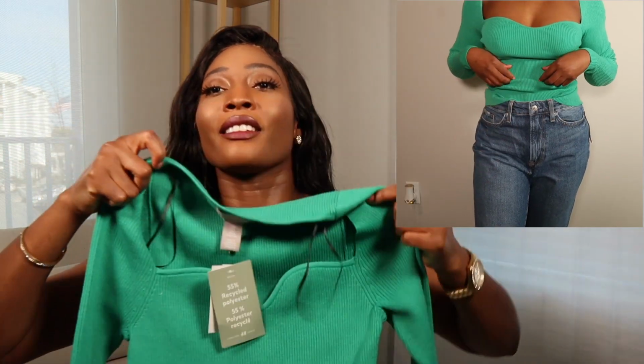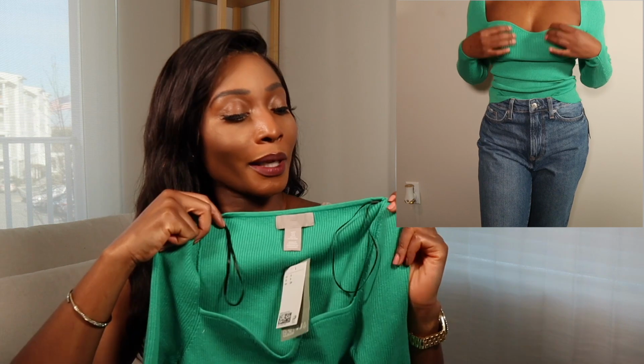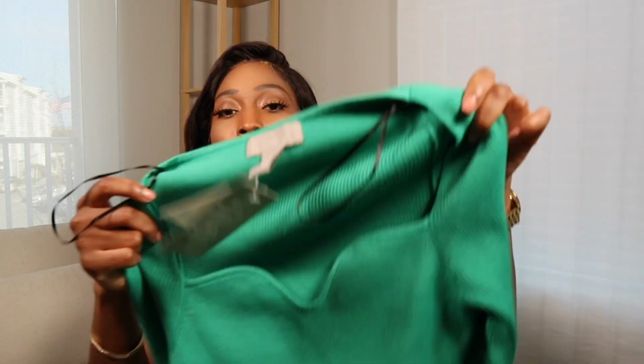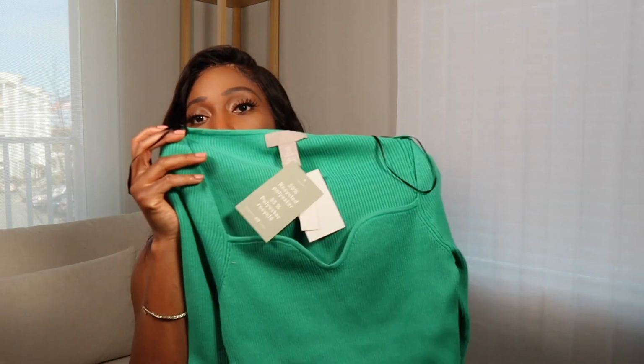Nothing against crop tops. Next up, I picked this green blouse up, and if you guys see a theme here, there's a theme. So look at the neckline again. This one, I would just say the arms area is pushed back a little bit more compared to the other top I just showed you guys in white. But this one is long sleeve and it's really pretty. I wanted something in a pop of color, so I picked it up in green, and I feel like springtime is a great time to wear green.